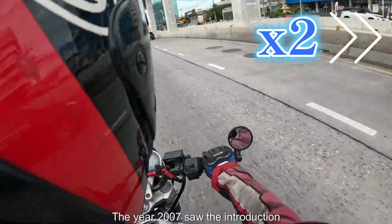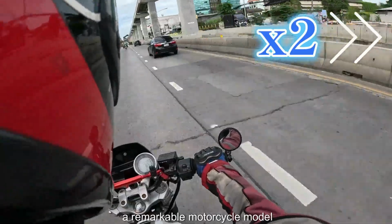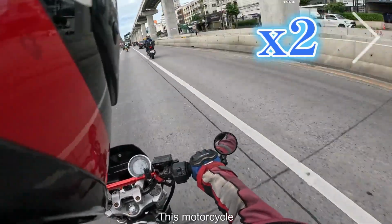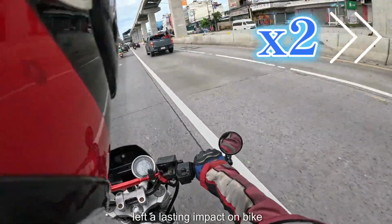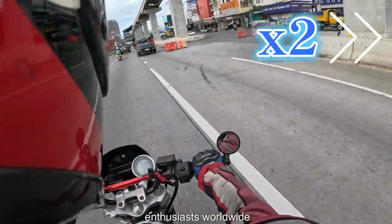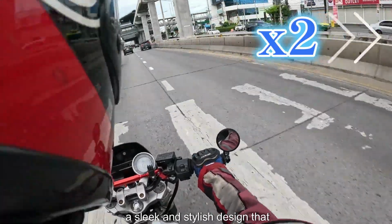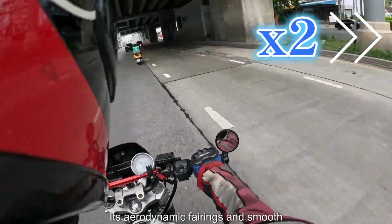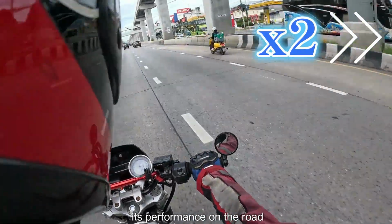The year 2007 saw the introduction of the GPX Legend Gentleman 200, a remarkable motorcycle model that exuded elegance and power. This motorcycle, crafted with expertise and attention to detail, left a lasting impact on bike enthusiasts worldwide. The GPX Legend Gentleman 200 boasted a sleek and stylish design that turned heads wherever it went. Its aerodynamic fairings and smooth curves not only enhanced its visual appeal but also improved its performance on the road.